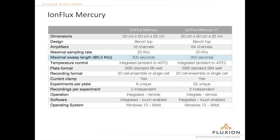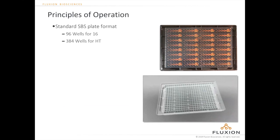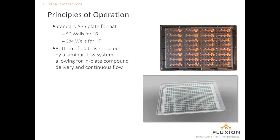Now a bit about the principles of operation. The system uses SBS plate format, 96-well for the 16 and 384-well for HD. The bottom of the plate is replaced by a laminar flow system, allowing for in-plate compound delivery and continuous flow, as is shown here.